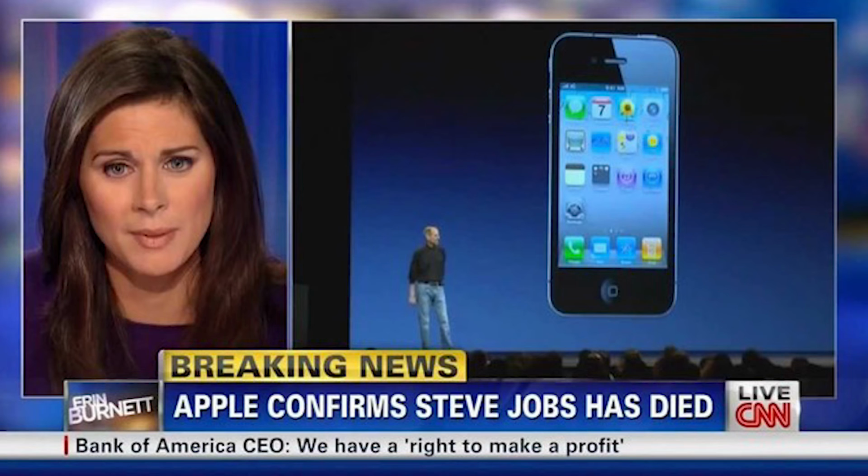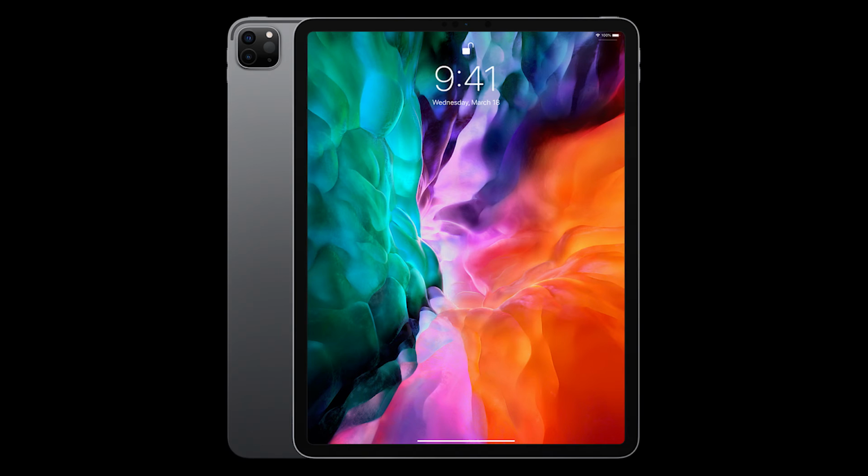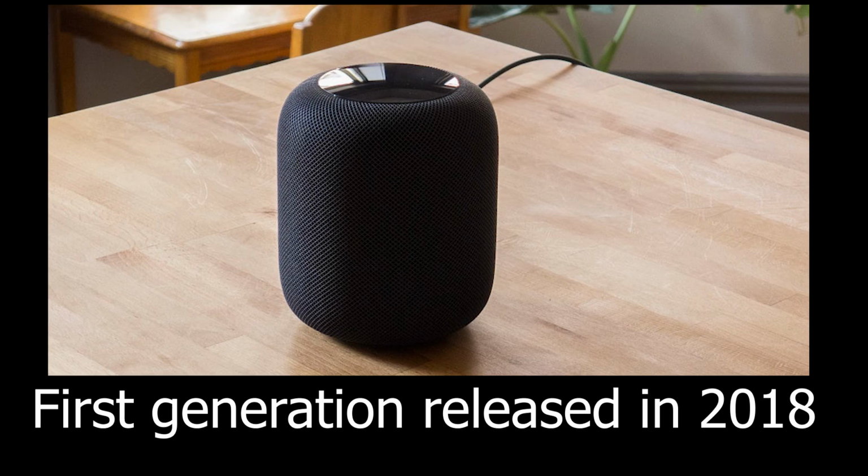Steve Jobs continued to run Apple as CEO until August of 2011, when he resigned due to health issues. He died in October of the same year due to pancreatic cancer at the age of 56. His successor was Tim Cook, who continues to run the company to this day. Today, Apple has grown to become one of the biggest technology companies in the world, with a net worth of over $2 trillion. Since 2011, they improved on many products like the iPhone, iPad, Mac, MacBook, and more. They also released new products such as the Apple Watch, AirPods, Apple TV, Apple HomePod, and more.